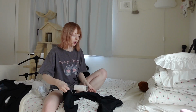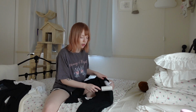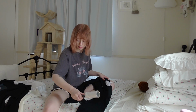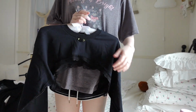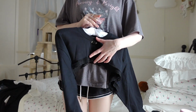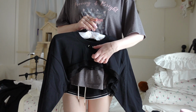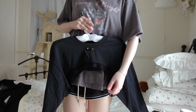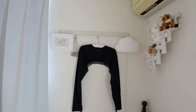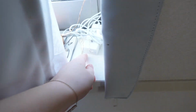So I used to always take photos with the clothes on me, but I've been a little bit busy. This version of shrug is a little bit shorter than usual. Usually I do like 15 centimeters here, and this time I did 10 plus the lace. Here's what it's gonna look like when I take photos, I think. Just gonna turn on the light as well.